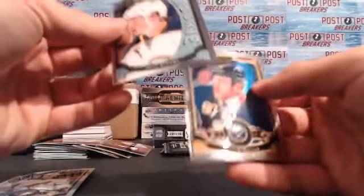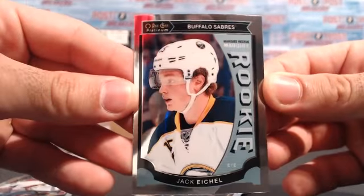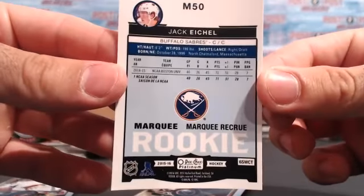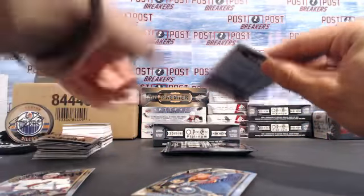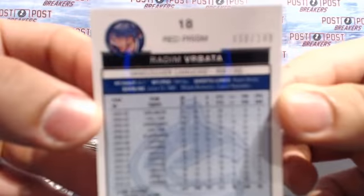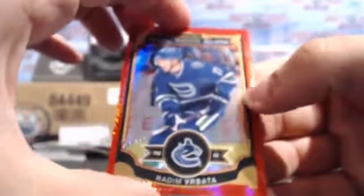And a Jack Eichel. Oh, there we go. Nice Jack Eichel for the Sabres rookie. Eichel? I don't believe this one is numbered. Kamikaze. Oh, the Vrbata. I'll check that out for you. The Vrbata. Oh, the Vrbata is numbered. Red Prism, 90 of 149. I'm going to start double checking these backs. 90 of 149 for the Vrbata. Thanks, Kamikaze.